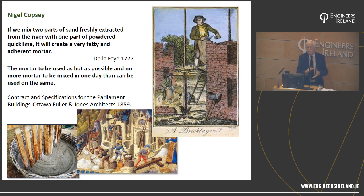For some reason, the academics didn't spot these because they weren't Masons, they didn't understand it. And there was a great reaction to using quicklime: it must be dangerous, we can't do it. But there's a heap of texts, and he's done research and brought it back up. And these are just two examples.